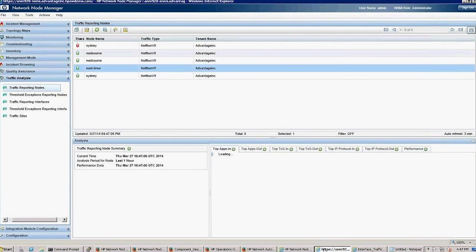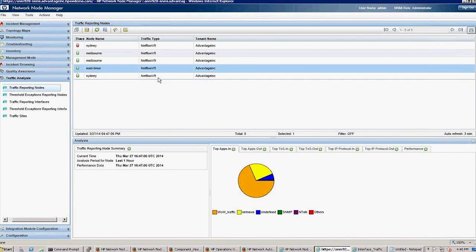The next I want to look at is the traffic spy, which is the traffic smart plugin. So NNMI has this smart plugin which captures the NetFlow traffic. Right now, what we are looking at is the traffic reporting nodes. So we have 5 nodes that are reporting NetFlow traffic to the Network Node Manager, which is using NetFlow version 9 to report to the NNMI smart plugin. At a very high level, what it shows is the overall type of traffic: top application traffic in, top application traffic out, in terms of what is the application traffic coming in and out of that particular network device.